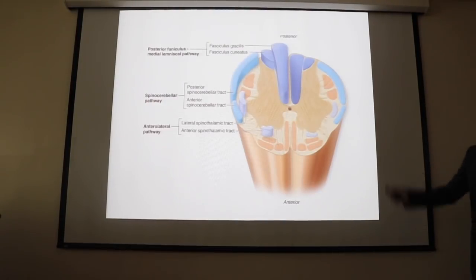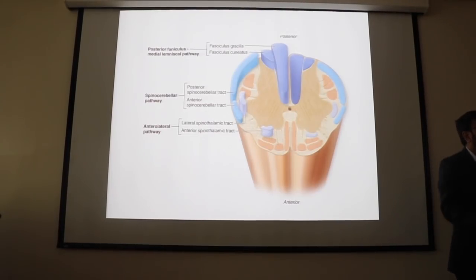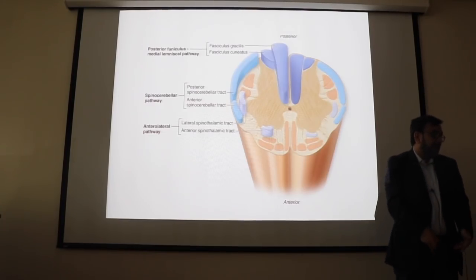Next we are coming to the white matter. The white matter consists of tracts which are responsible for taking the sensory information up or the motor information down. So there are ascending tracts or the sensory tracts and descending tracts which are taking the motor information down.